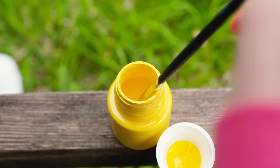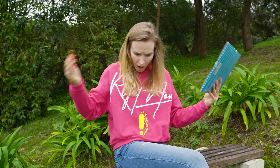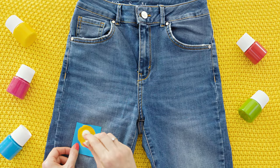We just need a bit of yellow here and also here. Beautiful. Painting is so therapeutic and calming. Not really. This whole activity turned into a stressful nightmare. These jeans are ruined. Don't panic, girl. We're not gonna let this little dot ruin our day.